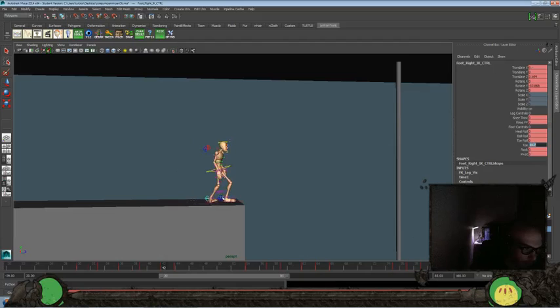Okay, and let's look at this side. And we'll go ahead and drag that toe back there, lift it up here, flatten it out. Drag that toe back there, lift it up here, and flatten it out. And let's see how we're doing. Alright, I think that's workable.